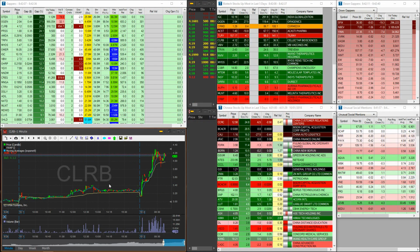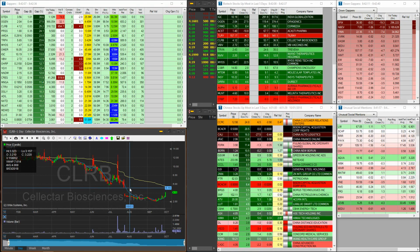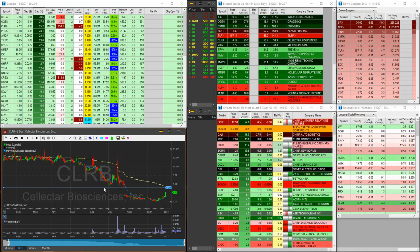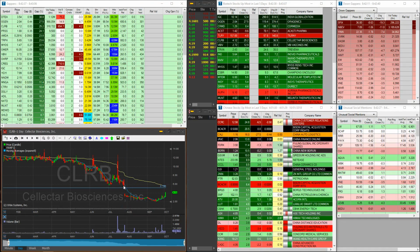CLRB here, guys. Let's check out this daily chart here, guys. All right, guys. Looks like we're trying to fill in the gap, guys. Fill in the gap. 5.15 here, guys. I'm going to go ahead and draw that support right there, guys. 5.15, 5.20. Let's go ahead and see exactly where it is. This candle was low at 5.81 here, guys. 5.81. 5.20 we're seeing now.